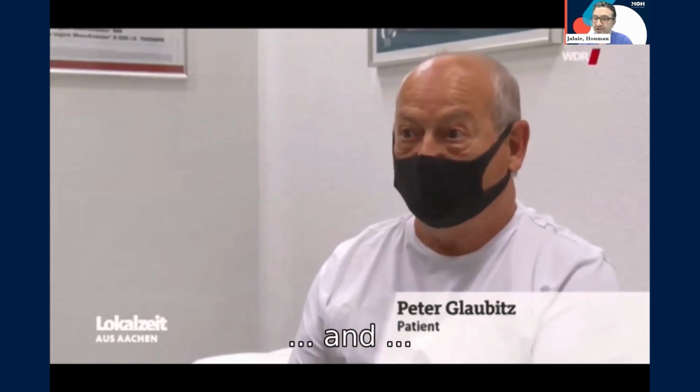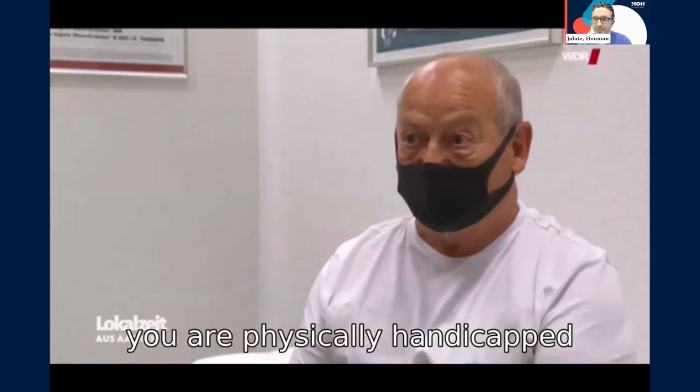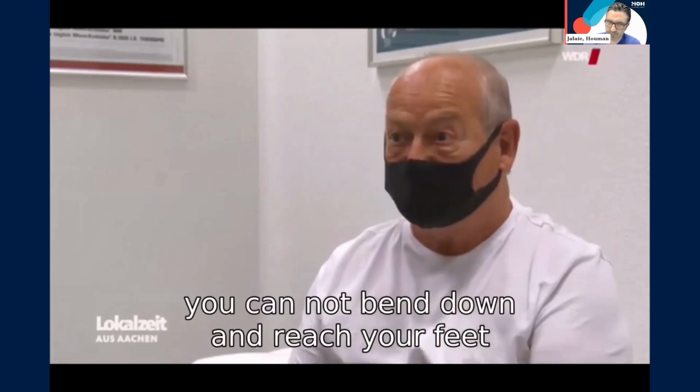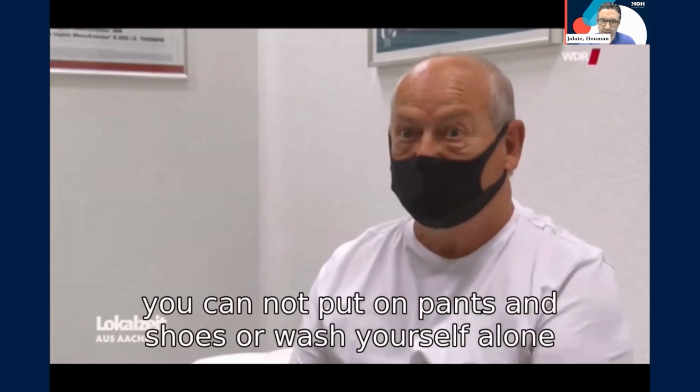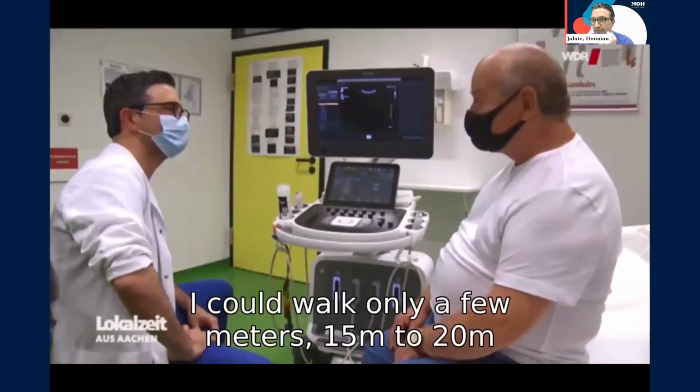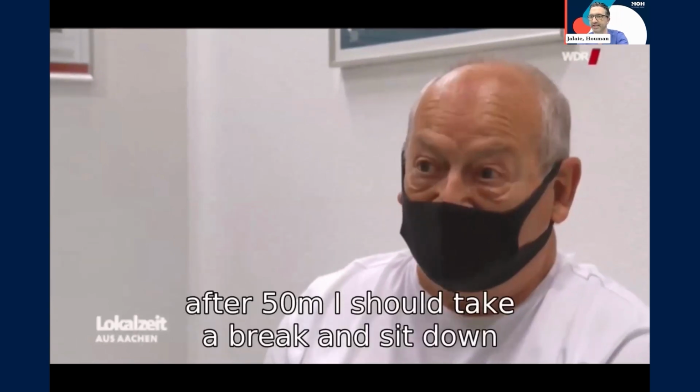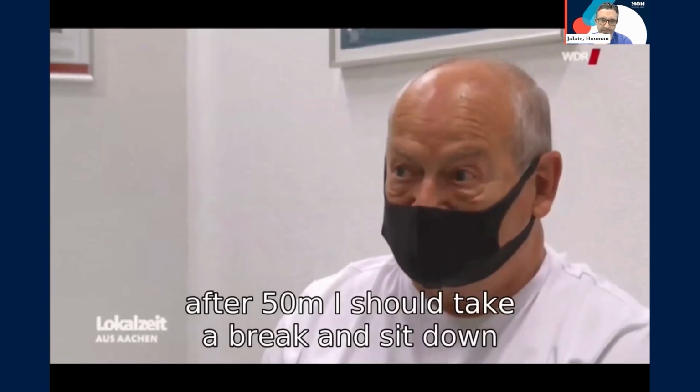So venous claudication. So that shows how involved and impaired the patient was in his daily life. Yeah, walking distance of 20 meters, 30 meters.